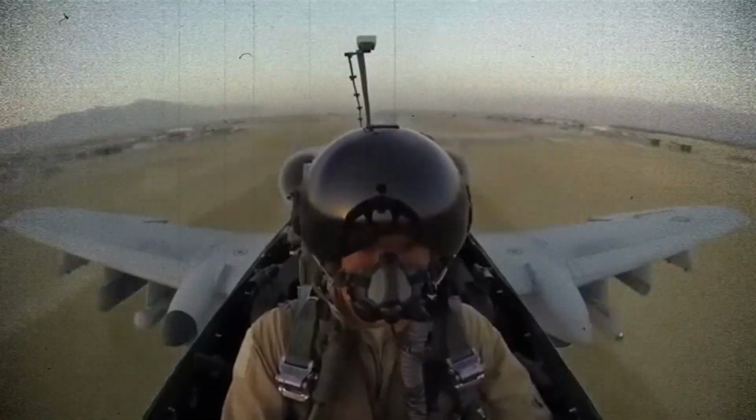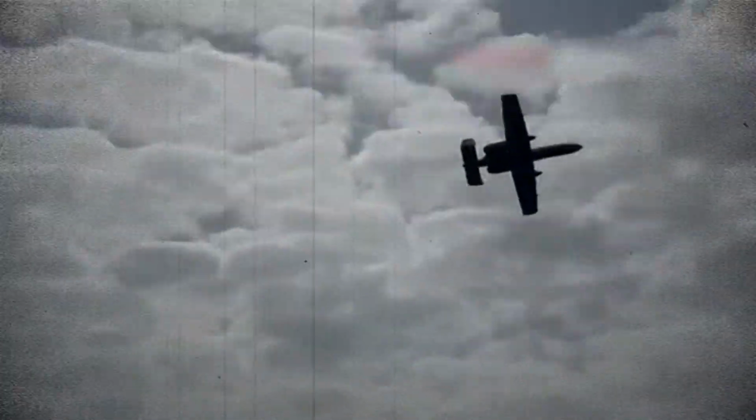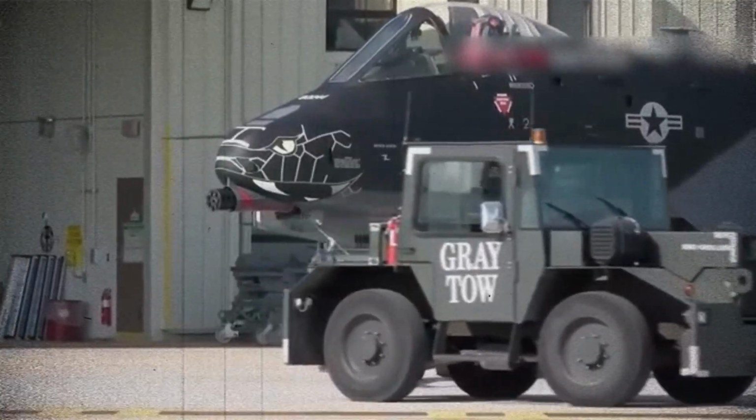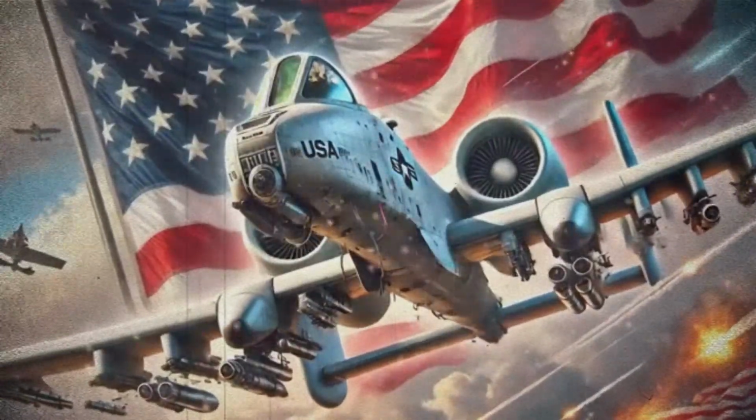The A-11's reveal has sent shockwaves through defense communities worldwide. Nations are rethinking their approach to close air support, especially those facing insurgent threats or conventional armor pushes. China, Iran, and even North Korea have taken note. The A-11 proves that low-altitude, high-lethality air power isn't dead, it just got smarter.